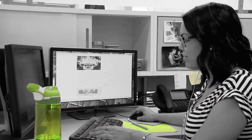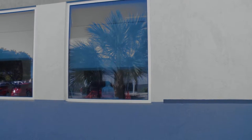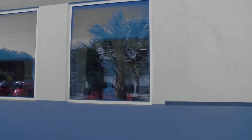Having the proper lighting in an office space is extremely important. It all starts with the natural light from the windows. We've taken the first step in giving everyone a productive and healthy workspace. So everything is really starting to come together.